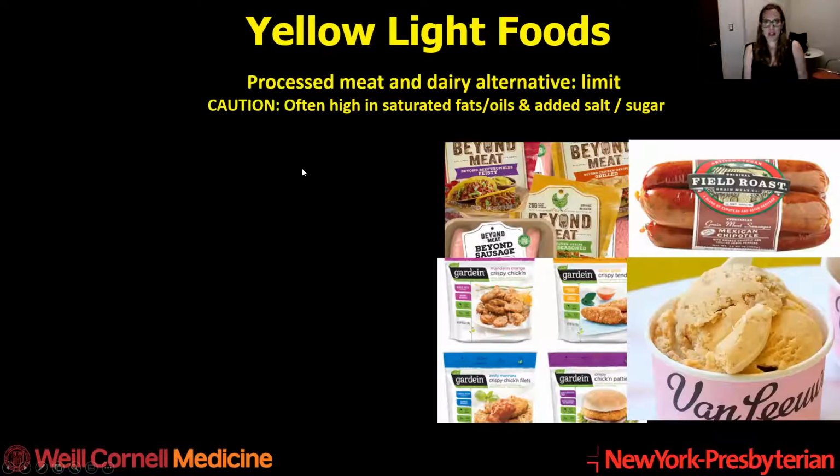Other yellow light foods, processed meat and dairy alternatives. So most plant-based doctors will say if you're comparing a real sausage to a plant-based sausage, the plant-based sausage is probably better for you, but it doesn't mean it's health promoting because they tend to have a lot of oils and fats, and they tend to use a lot of coconut oil and sometimes palm oil, which is a saturated fat, which will really drive up your cholesterol. And then, you know, dairy alternatives, a vegan ice cream is great, at least you're not harming animals, but it still has a ton of sugar and it has a lot of coconut oil and saturated fat.